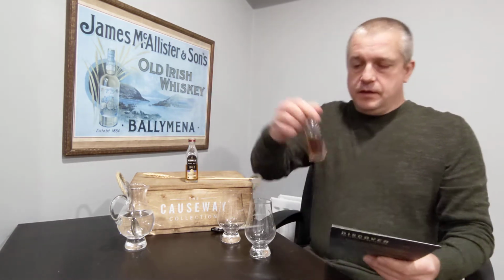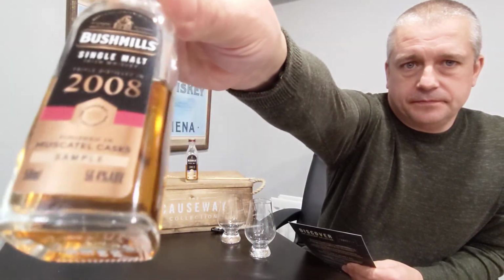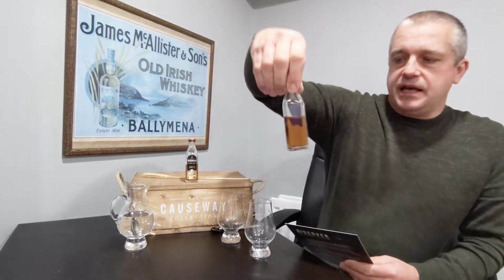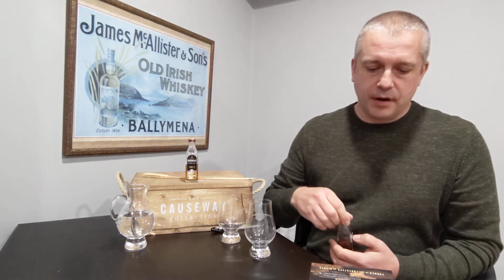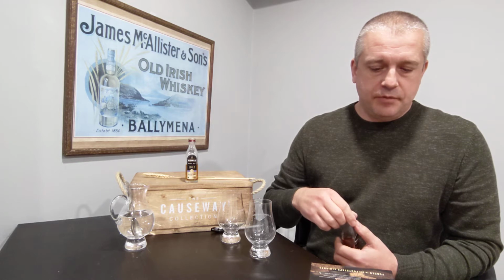So what have we? Well, press release card. We have 2008 bottling. Okay, and it is a Muscatel finished. So I'll read you the press blurb. 2008 Muscatel Cask, first aged for 8 years in oloroso sherry butts and bourbon barrels, then matured in rare deep red Muscatel wine casks for 4 years.